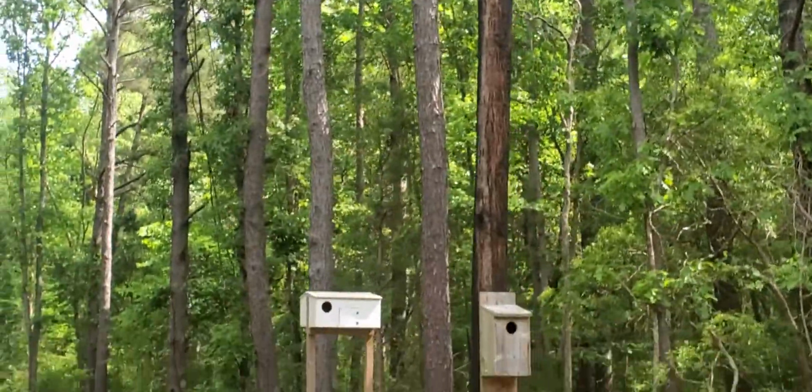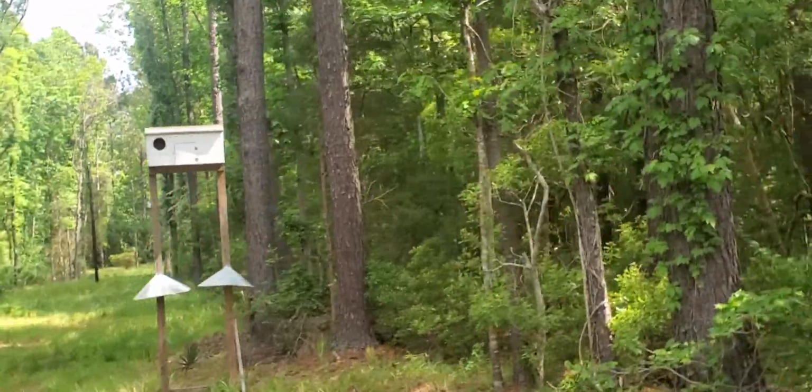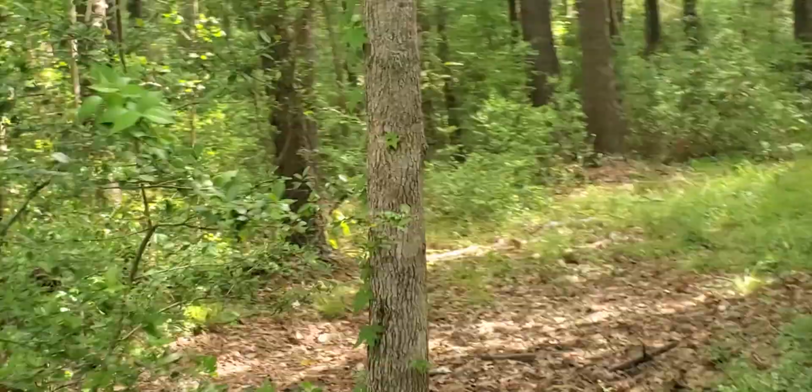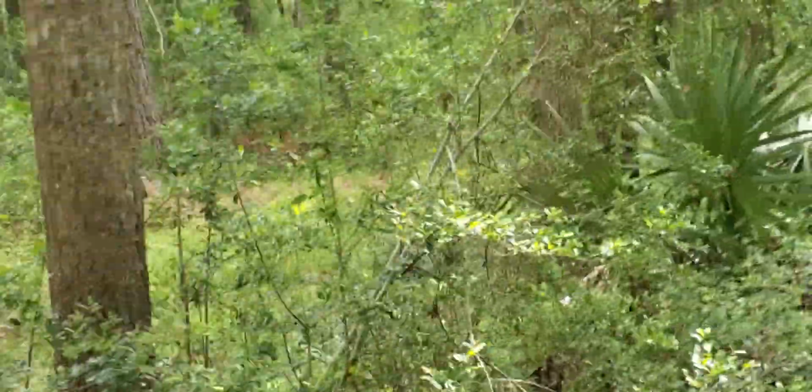Look over to your left real quick. This white building right here, that's an owl house. It's built for either the barred owl or the barn owl that live in this area. Those silver cones on its legs are there to prevent snakes from being able to climb up those posts and get to the edge.